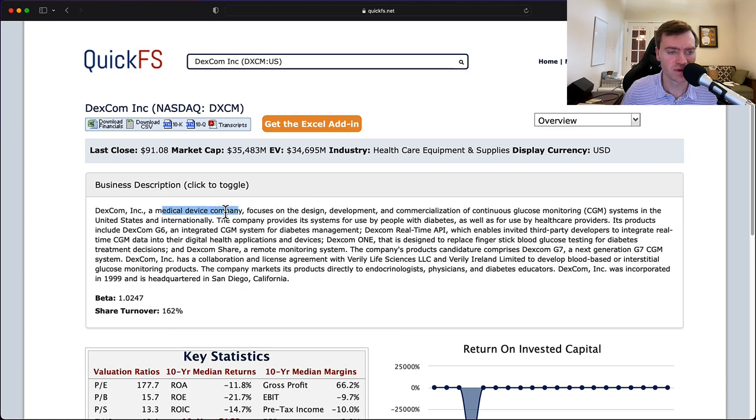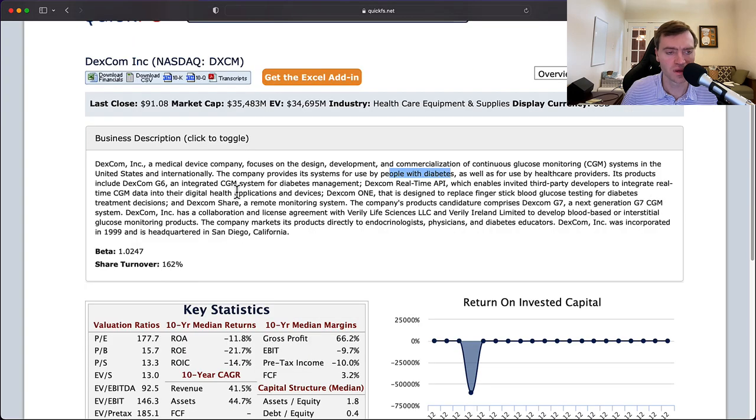It appears that they are a medical device company focused on the design, development, and commercialization of continuous glucose monitoring systems in the United States and internationally, primarily for use by people with diabetes as well as by healthcare providers. The products include Dexcom G6, diabetes management, real-time API. They are designed to replace fingerstick blood glucose testing for diabetes treatment. That seems like it would be a really good industry, really good product.